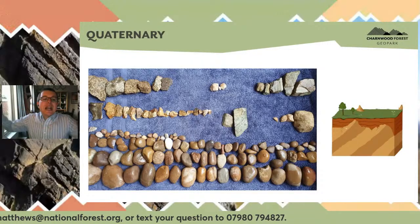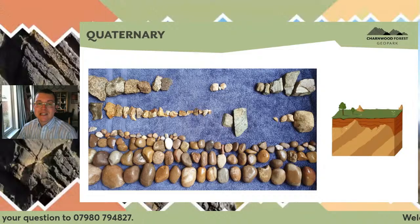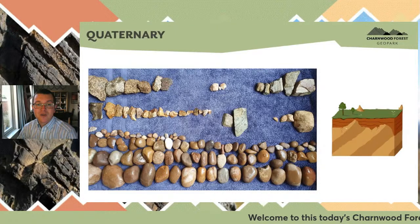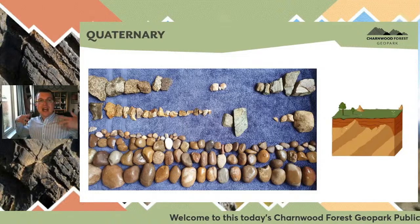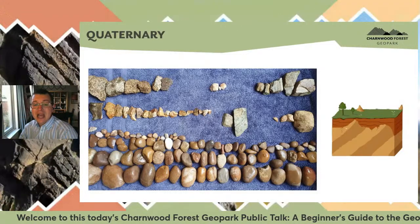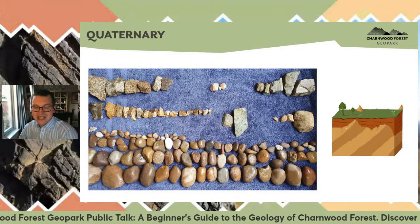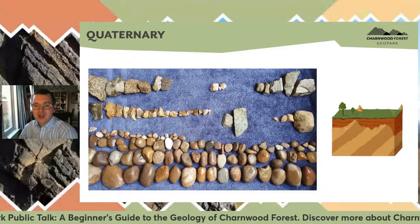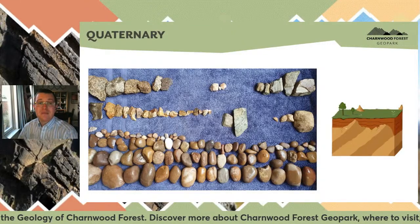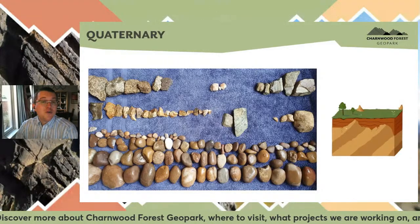The thin layer that sits on all of the other rocks is really important because it tells us about the glacial history of Britain and of Charnwood Forest, of glaciers and of retreat of glaciers and the flooding that happens and the rivers that come out of it. And it leaves behind a lot of pebbles. On the left-hand side there, you can see a selection of pebbles that come from Charnwood Forest, grouped together in their classifications.